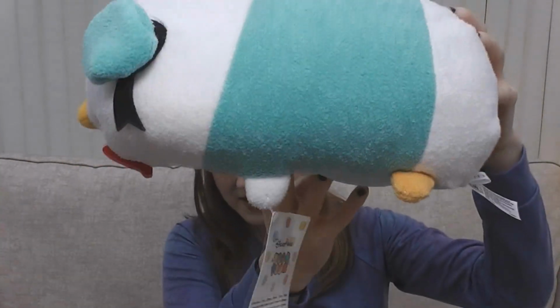Last but not least is my favourite purchase of the whole holiday. I couldn't resist this. I've wanted one for a while, since they first started becoming popular. It's a Donald Tsum Tsum. He's so cute. Oh, he's got a bit of a wonky bow there. Let's fix his bow. Look how cute he is. Look at that little face. He's a big cutie. It looks like that from the side, but he's just absolutely adorable.